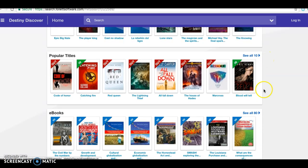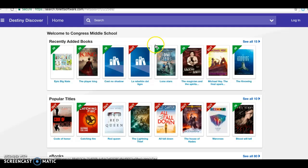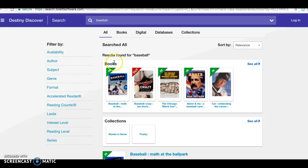Underneath that is popular titles, so these are the books that get checked out the most. And then we have ebooks right below that. Most of the time, I think you're going to probably do a search just in the box up here. And remember that you can search by author or by title or by subject. So if you want to find a book about dogs, you can just type in dogs. Today I'm going to do a quick search to see if we can find any books about baseball. Okay. This will bring up all of the books that we have about baseball in our library.